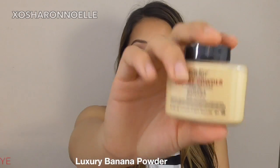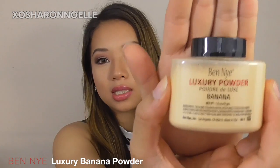The next product that I have is no surprise as well. It is the Nye Banana Powder and my goodness, where do I even begin with this product? I am using this right now. I've set my concealer underneath my eyes and I just have so much love for this product. It is just so amazing. It doesn't crease under your eyes, stays put, stays matte, has a perfect color to it. It is extremely finely milled. It is just amazing. I do have a separate video all about this. If you guys want to see, I did a review, first impressions and a demo of how I use it. So if you guys are interested, I'll put it over here, so definitely check that out.